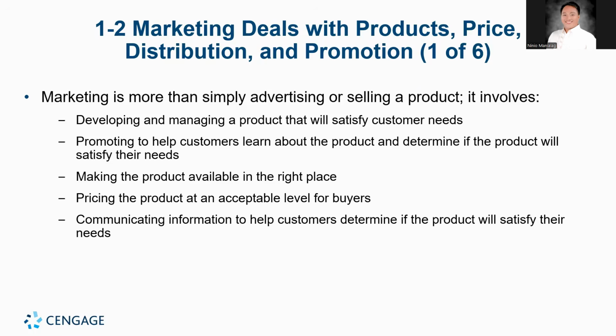So the first important activity in marketing is creating and managing a product that can satisfy customers' needs. This is because businesses must first understand what customers want before offering a product. Now, let's continue. So it says here, developing and managing a product that will satisfy customer needs. That's the process involved. Businesses need to create products that solve customer problems or satisfy their wants. A good product is not simply something a business wants to sell. It should provide value and meet customers' expectations.